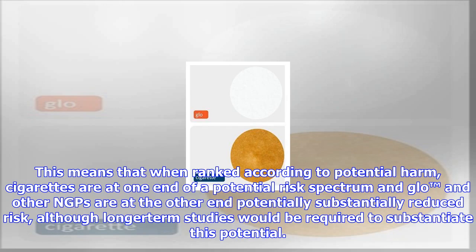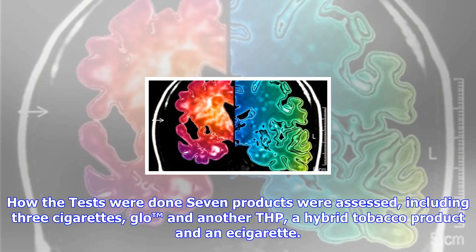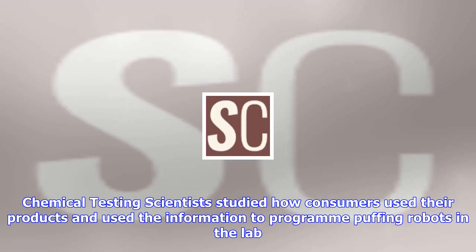This means that when ranked according to potential harm, cigarettes are at one end of a potential risk spectrum and glo and other NGPs are at the other end, potentially substantially reduced risk, although longer-term studies would be required to substantiate this potential. How the tests were done. 7 products were assessed, including 3 cigarettes, glo and another THP, a hybrid tobacco product and an e-cigarette.